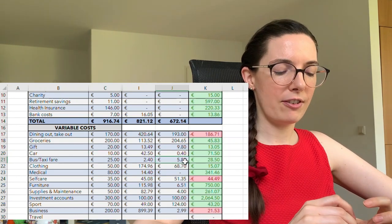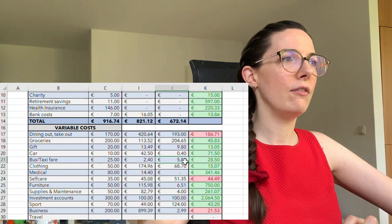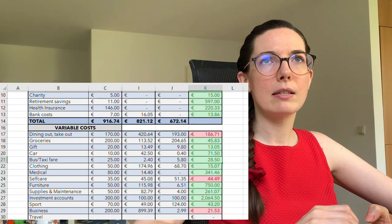The bus and taxi fare this month I spent on a one day ticket in Vienna, which was 5 euros and 80 cents, but I have a rollover of 28 euros and 50 cents from the last few months because I have been going everywhere by bike. When the weather is good, I go by bike, and I tend to spend more on public transport when it's cold, so in the winter season. So then I usually go over budget, but then in the summer I really spend the minimum.